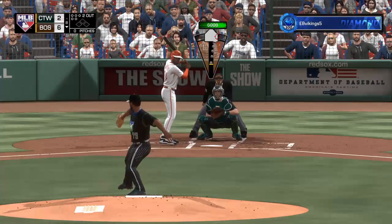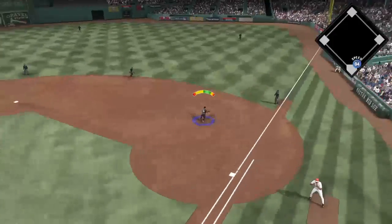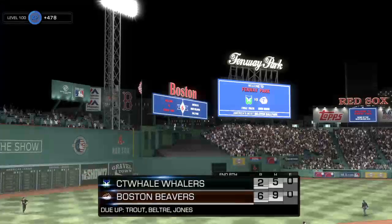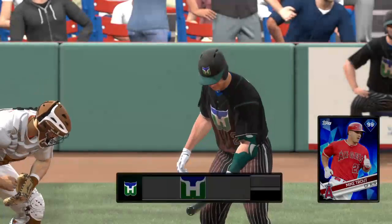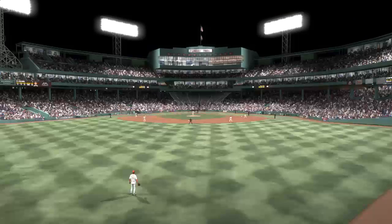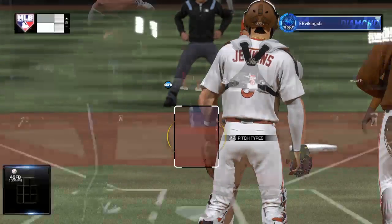Felipe Rivera. So they'll go to the bullpen now, and it'll be the left-hander here to face the upcoming left-handed batter. And how about that right out of the bullpen? A ground ball on one pitch. Stepping into the box, Mike Trout. He'll be charged with trying.